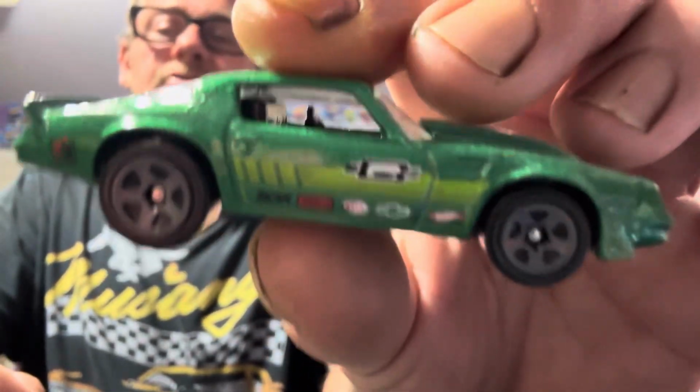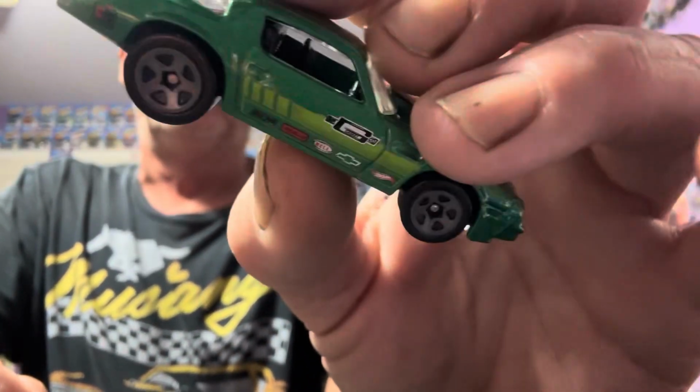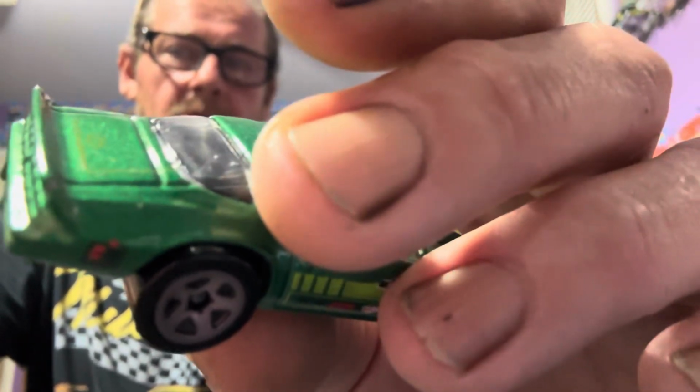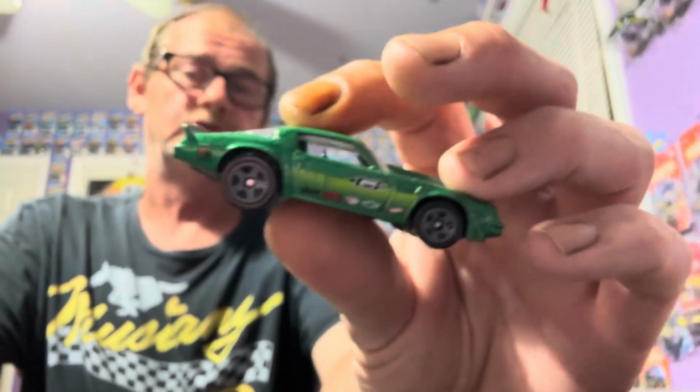Again, Diecast Super Treasure Hunt mainline version. Don't remember the year. Let me think back. I think 3 years ago, probably 2022 Super Treasure Hunt, somewhere along those lines.